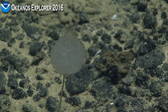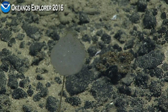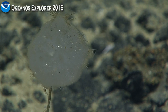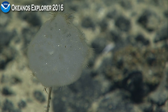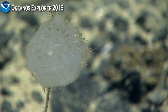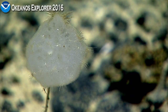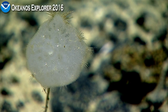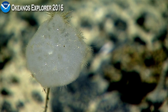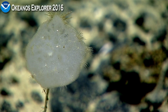Roland's pointing out that this is kind of interesting because the way the spicules are arranged on the surface, they're kind of in tufts, so that might be diagnostic. When we show this image to our friend and colleague, an expert in hexactinellid or glass sponges, he might be able to better identify this based on the fact that these spicules are arranged in discrete tufts over the surface of that sphere.